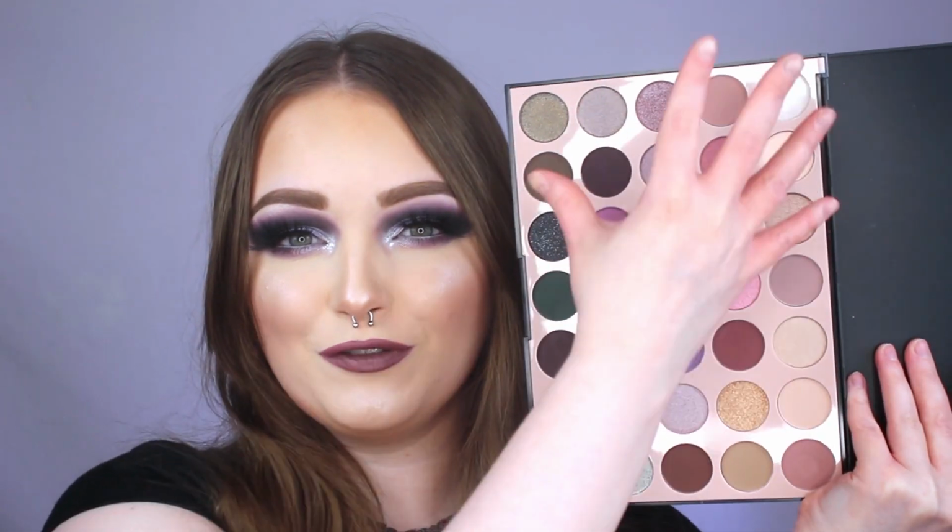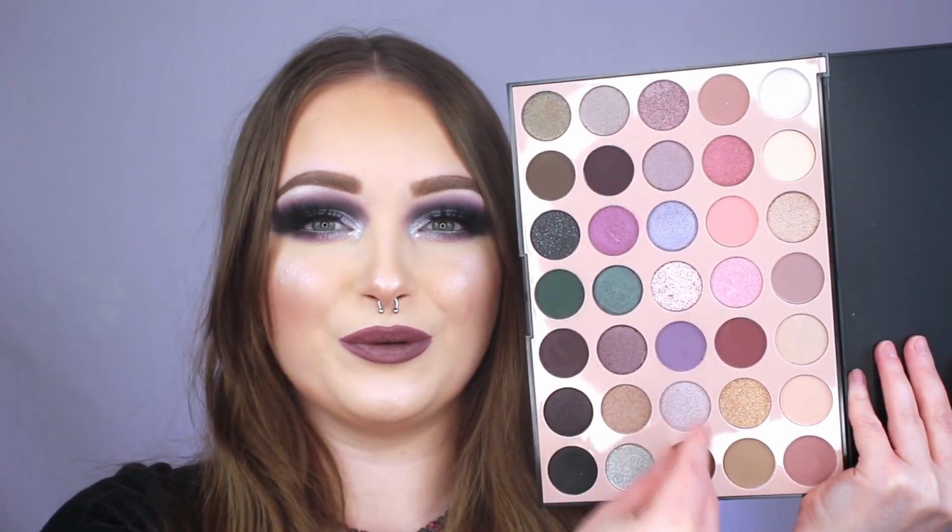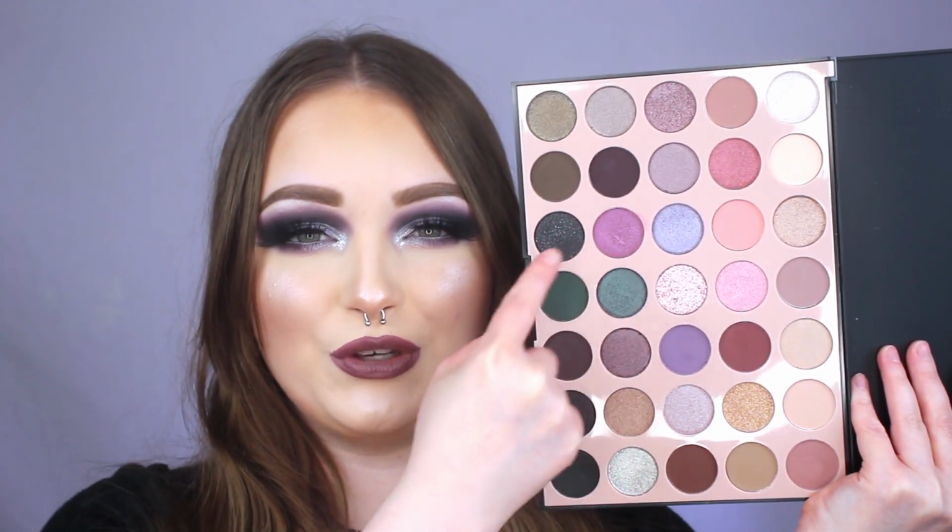In this palette, you get these beautiful rosy mauve colors, you get these icy grayish purples, and you also get these really cool emerald greens right here. To me though, this palette's just so different from Morphe because I'm so used to them launching warm tone neutral palettes, so seeing them launch a cool tone palette, I had to have it, and also I really like cool tones, so I was like, why not try it?